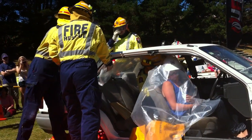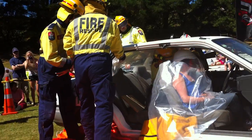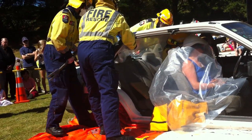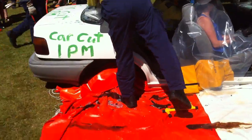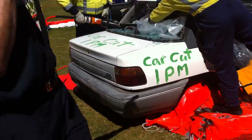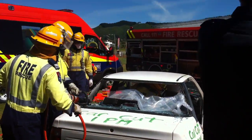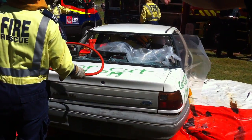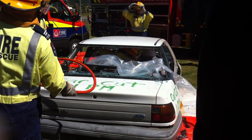So the team are now going to start to remove the entire roof of the vehicle by cutting through the C-pillars at the rear. The pillars start at the front of the vehicle. Where the windscreen is, that's pillar A, the middle pillar is pillar B, and the rear is pillar C. So the team will be talking about which pillar they're going to cut. We're briefing them as to where they're going to go next and do the cutting.